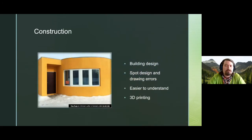And then construction. I put this after 3D printing because construction has also kind of leaned towards that direction lately. The first use of 3D modeling started out with building designs.